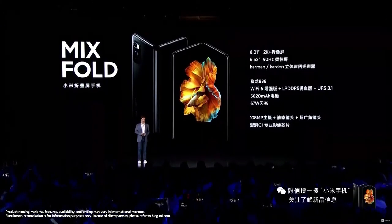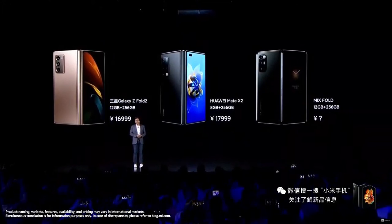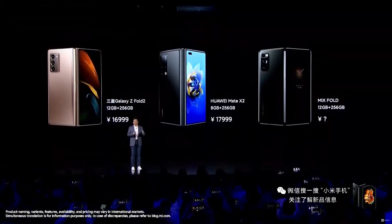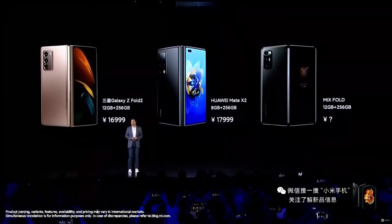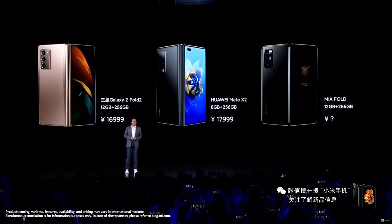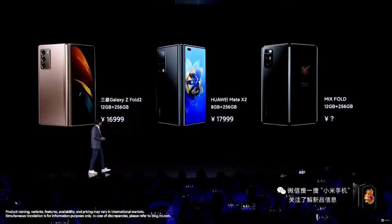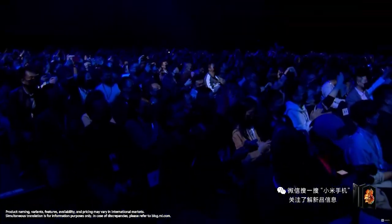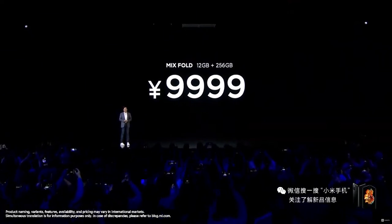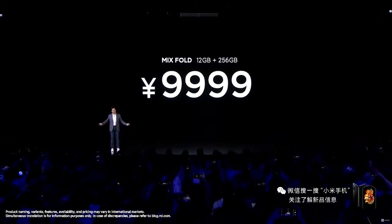For such a fine foldable display, how do we price it? Let's look at our peers. Honestly, a smartphone with a foldable display is equivalent to two smartphones. And the large foldable display is also very expensive because they are two AMOLED displays. After a long time of R&D, we have invested so much in it. This time, Mix Fold is a little expensive. It will be 9,999. We hope Mix Fold can be within 10,000 Chinese yuan so that all the Mi fans will be able to enjoy the fun of foldable display.